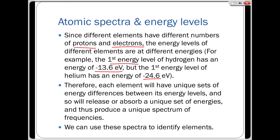And so because you have different energy levels at different places, hydrogen might be here, but helium's energy levels might look a little bit more like this. So a jump from first to second in helium is not the same energy as a jump from first to second energy level for hydrogen. And as a result, these would be two different color lines on their spectrum. So each element is going to have its own unique set of energy differences between its energy levels, and so will release or absorb a unique set of energies. And if it's a unique set of energies, then it'll be a unique spectrum of frequencies and a unique color spectrum. And we can use these to identify what the elements are.